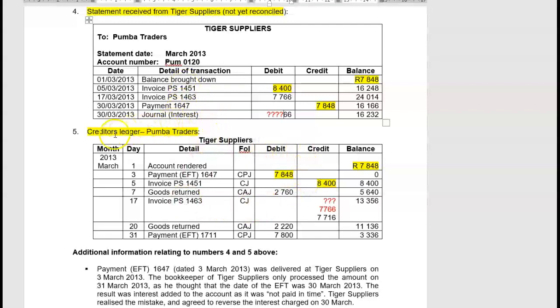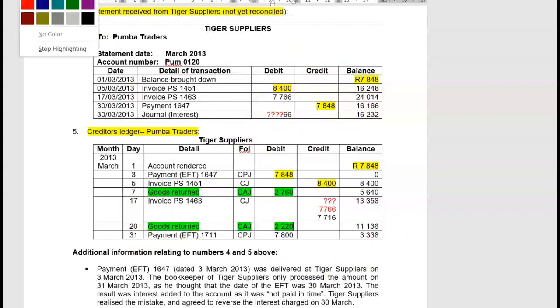Then when we look at our creditors ledger account, we have now gone through all the old statement, but there are quite a few things that we haven't ticked. There was goods returned of 2760. That doesn't appear anywhere on the statement. And here we have goods returned again of 2220, which does not appear anywhere on that statement. We also have, on the 31st of the month, a payment in his ledger of 7,800, which does not appear anywhere in his statement.